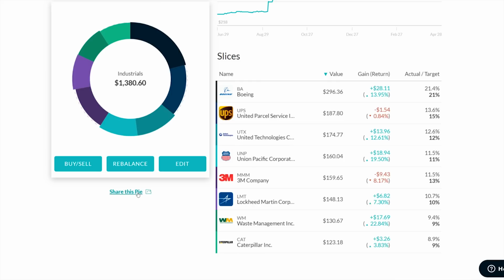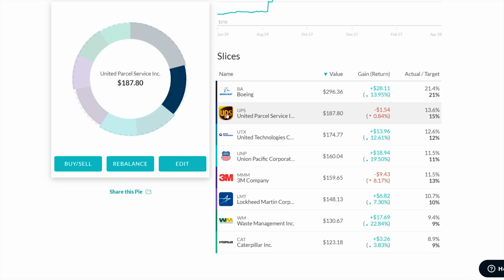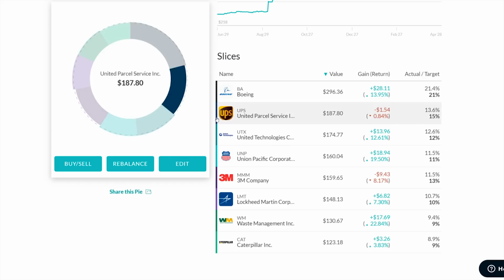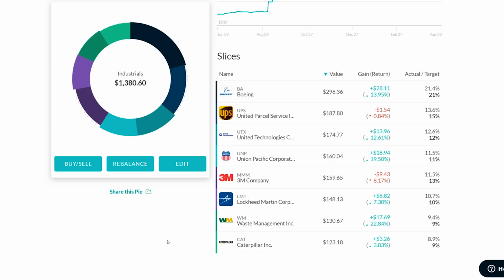Moving on from that, we have UPS, which is actually one of the ones that I'm probably the most negative on in terms of my sentiment towards in my portfolio. In fact, I'm probably going to be adjusting this holding, this slice, downwards in allocation so that it makes up a smaller portion of my portfolio. So I'm more just holding it rather than actively contributing more money to it. And I'll go through some of the reasons why. Let's go through some of the numbers first.